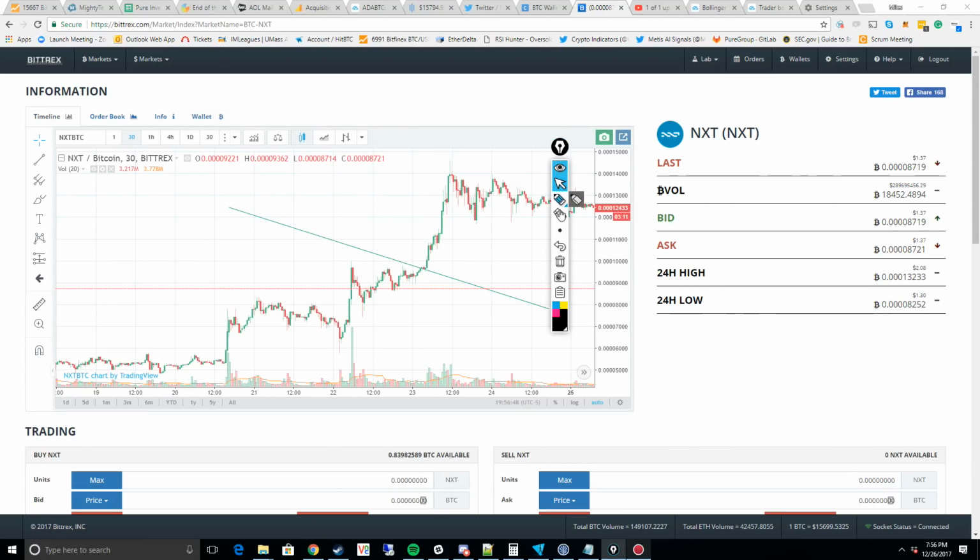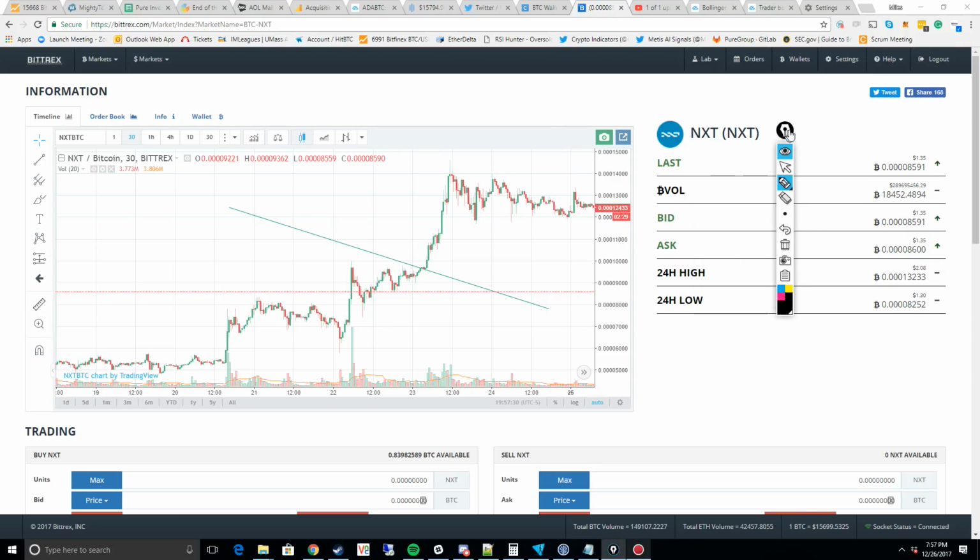To the side, we can see a lot of information. The last price is the last traded price, so a down arrow indicates that it was sold at this price, and an up arrow indicates that it was bought at this price. So we can see it's constantly moving. It shows the USD value as well as the Bitcoin value, with the Bitcoin value being the more important one. We can see the volume. Volume is very important, as I'm going to describe in my trading series. Bid is the highest buy price. Ask is the lowest sell price. 24-hour high and 24-hour low are very self-explanatory. Now let's go down to the actual trading tools.